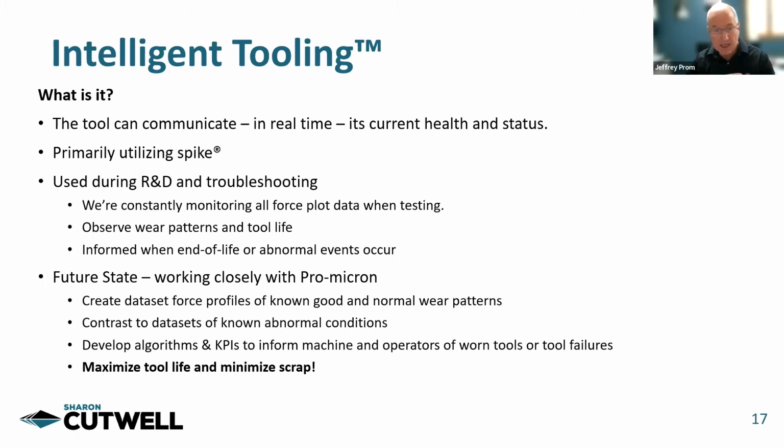Then the smart people at ProMicron will create algorithms and KPIs that will essentially be able to predict or tell an operator what has gone on with the tool or what is going on with the tool. You can do this to really maximize tool life. If you have a nice normal pattern, you no longer have to set a number of holes or number of cycles. You basically let the drill run to its entire life every time, so you get 100% of the tool life out of it. It'll give you 10 to 20% more in tool life because you don't have to back it off.